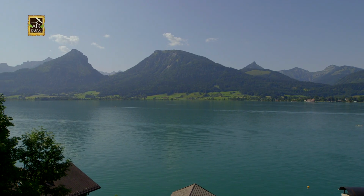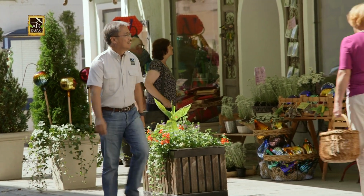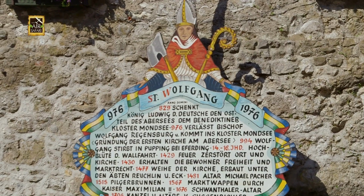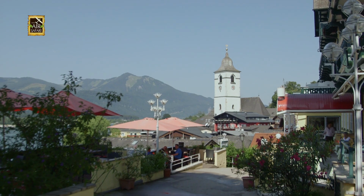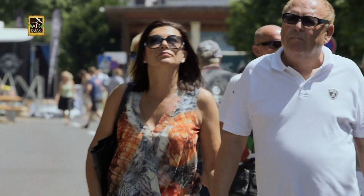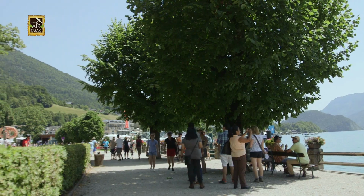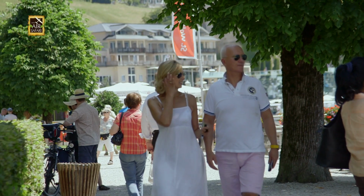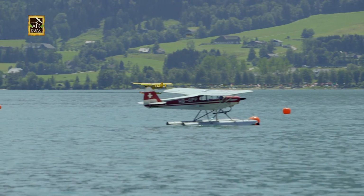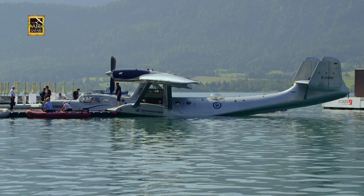I am still in the beautiful lakeside town of St. Wolfgang in central Austria. The small market town is named after Saint Wolfgang, a monk who built the first church on the shores of the lake. Every summer, crowds of people flock here, not only to enjoy the water, but also to catch its annual seaplane fly-in and air show. And there can't be any better place to hold it than here.